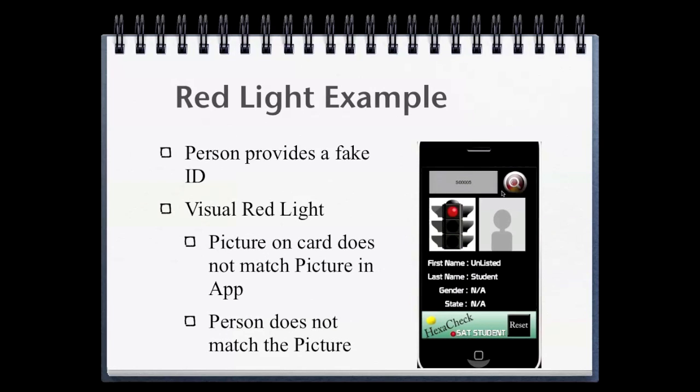So let's take an example of a red light here. If the person provides a fake ID, that's going to be an automatic red light. But there are instances that won't show up in the system. For example, if the person's picture does not match what's in the system, that's going to be what we call a visual red light.